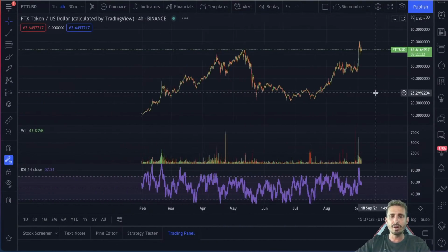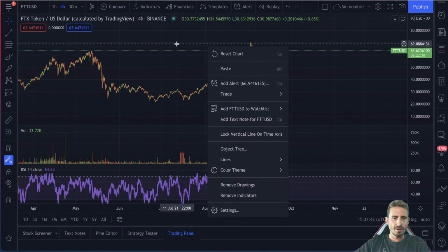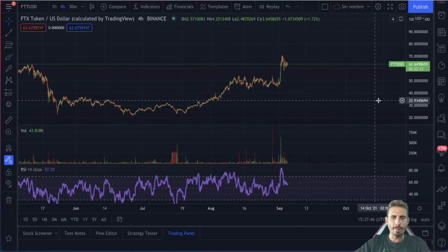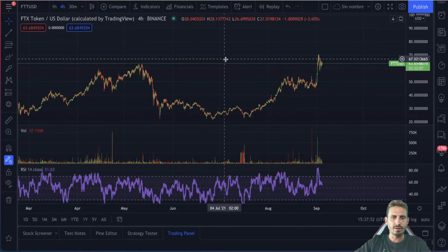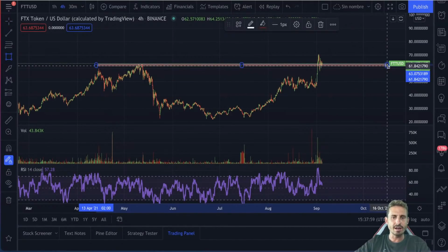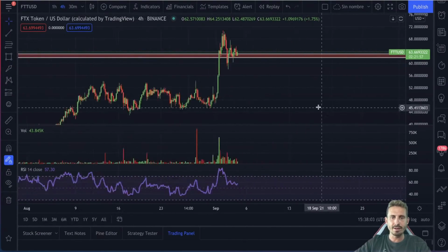FTT is looking pretty bullish. This is the FTX token. Let's take a look at this crypto. I haven't done any analysis on this, or maybe yes, on Binance. We're just about breaking the high, but I would wait for a little bit more price action. This is not a legit breakout in my opinion.